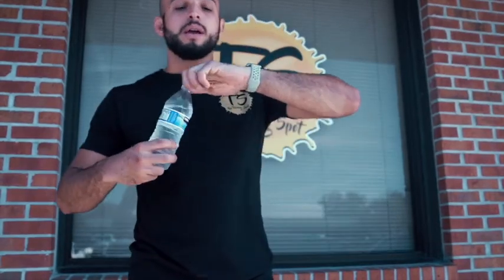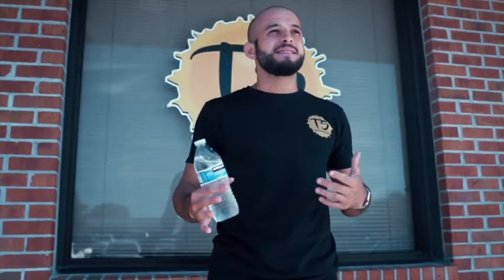So how are we losing weight? Water is going to flush out the sodium. Sodium, the salt, is holding on to the water, making us bloated and making us carry all this excess weight that's not necessary. Depending on your needs, if you are very active or very inactive, the type of environment you're living in, the type of temperature, all these factors play a role in how much water you should drink.